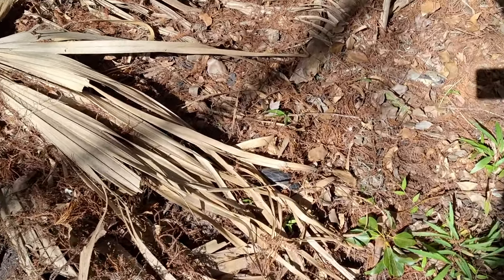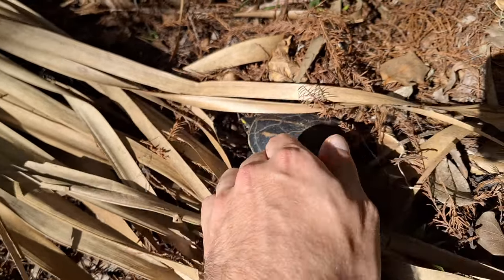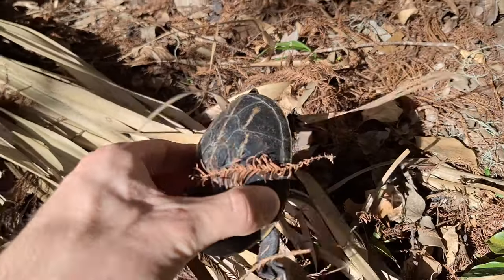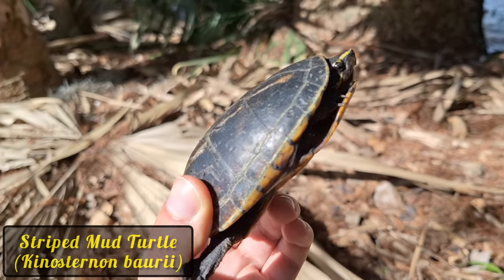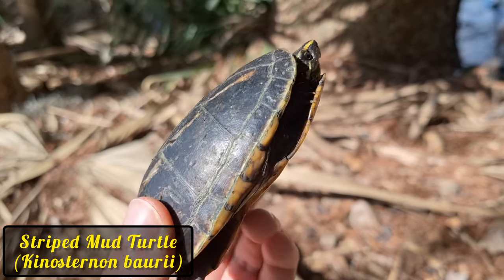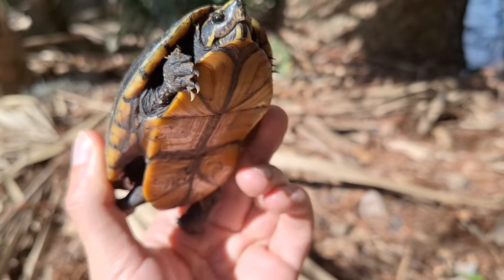I just found a turtle. Who's this little guy? Hey, bud. Another striped mud turtle. It's a little bit bigger than the one I found a few days ago. And unlike that one, you actually want to say hi and kick me.